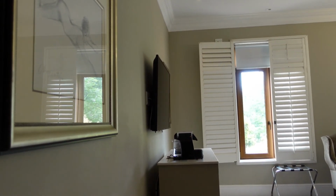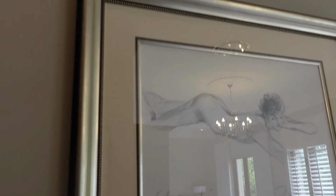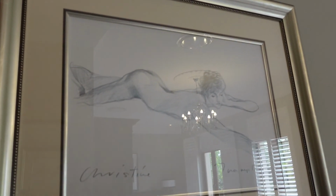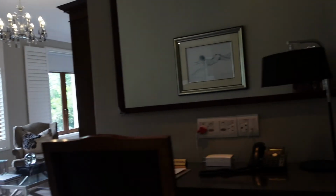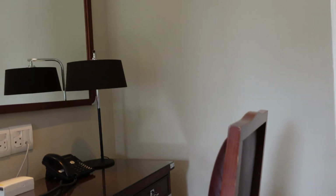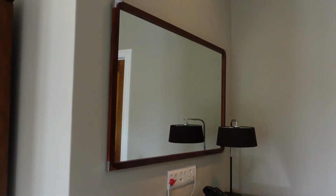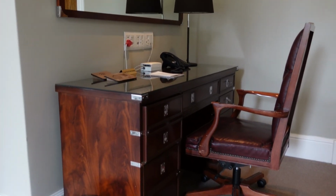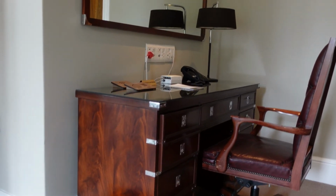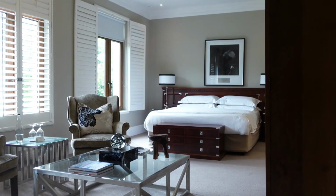Guys, and welcome to our next hotel. As you come into a room, you have this beautiful painting. And when you walk in, to your right, is a desk area. So this is where you would sit and do all of your work, if you were going to work or catch up on some correspondence. It's really cool. That is the door you enter. And then this is your room.